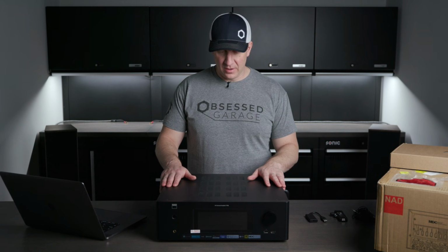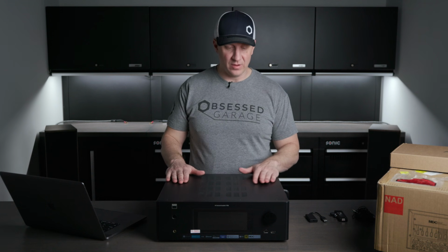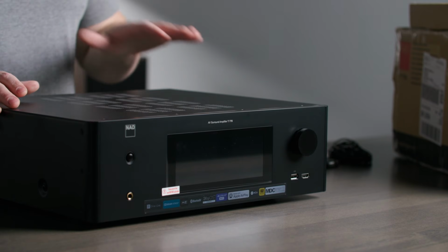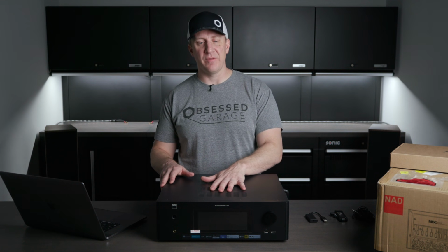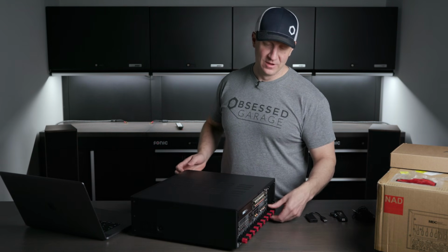Today's topic is a NAD T778 surround sound receiver. For those of you who are not audio guys who are watching this, who are garage guys or car guys, when you say receiver, we're implying that there's an amplifier built in. So this has an amplifier. You can always tell if it's an amplifier if it has a speaker binding post on it.